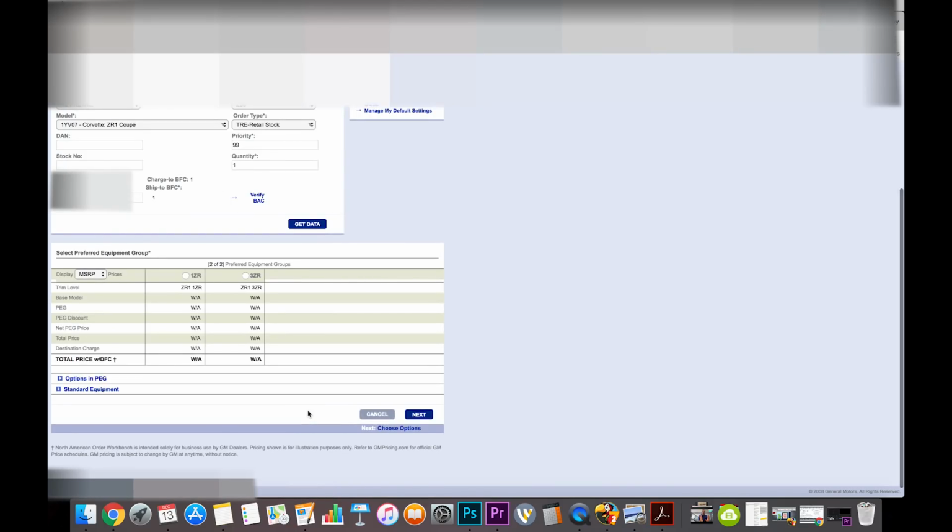So basically what to expect when I'm ordering a car is I'm going to come in here and choose car. I'm going to tell it I want retail. I want to tell it that I'm going to go Z06 because the ZR1 is in the Z06 column. So we're going to tell it ZR1 coupe, and then I have to click this get data. It takes a second to get all that information. And you can see I have 1ZR and 3ZR. Those are the only options that I have. I'm going to click on 3ZR.